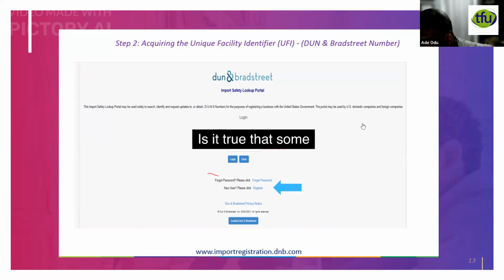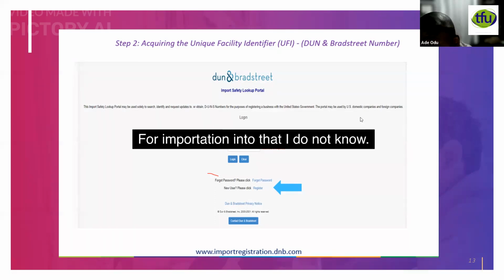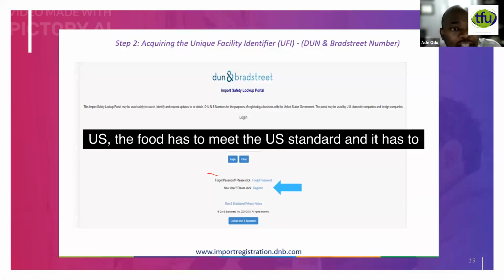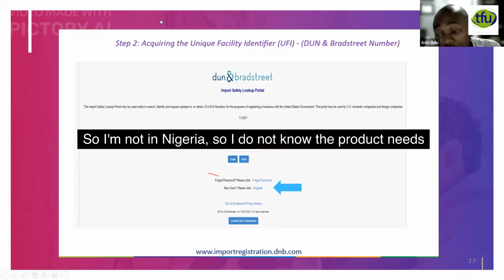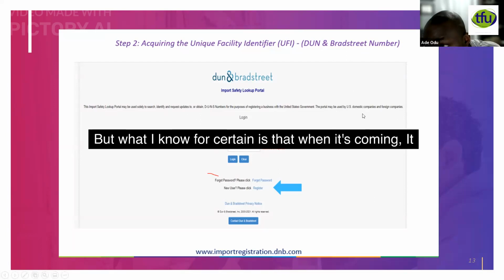Is it true that some products don't need NAFDAC registration for importation into the US? That I do not know. But what I know is that if you bring any product into the US, the food has to meet the US standard and it has to be registered with us. I'm not in Nigeria, so I do not know if the product needs NAFDAC registration to be shipped or not. But what I know for certain is that when it's coming here, it has to.